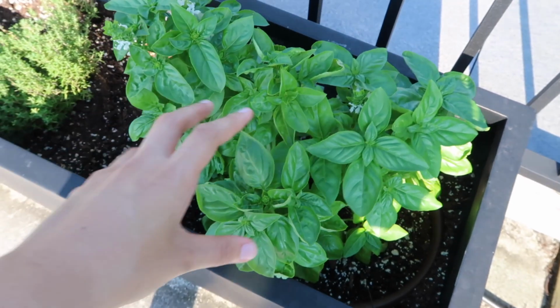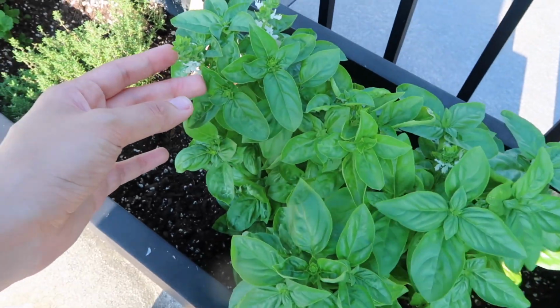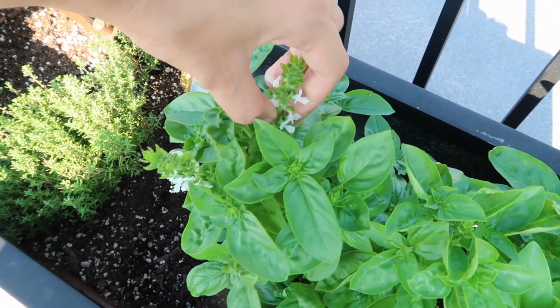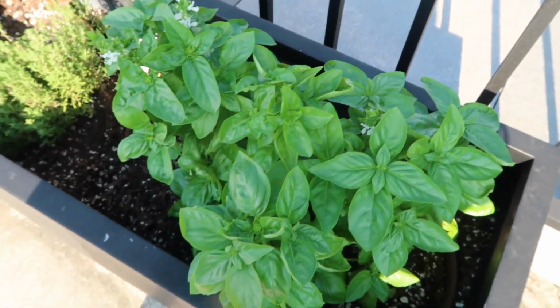Now I'm gonna go outside and check on the little garden that Erica has been taking care of because it is so hot outside. I just wanna make sure everything is okay. Here's some basil. I'm very excited about this because I use basil all the time. It's good to cut these off so then the basil can keep growing.